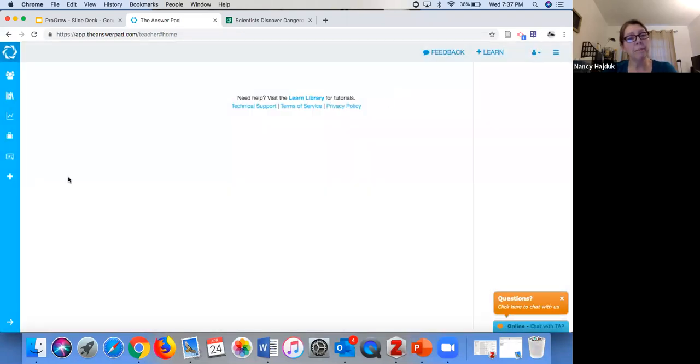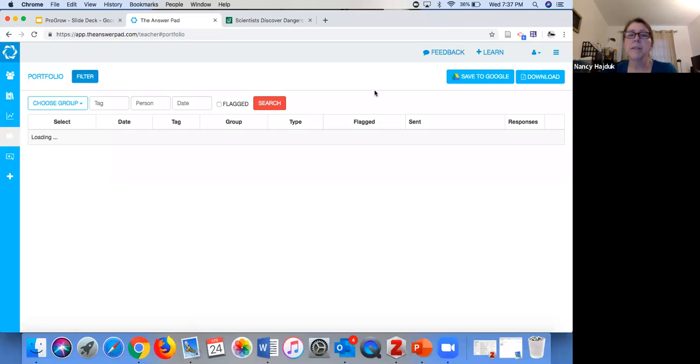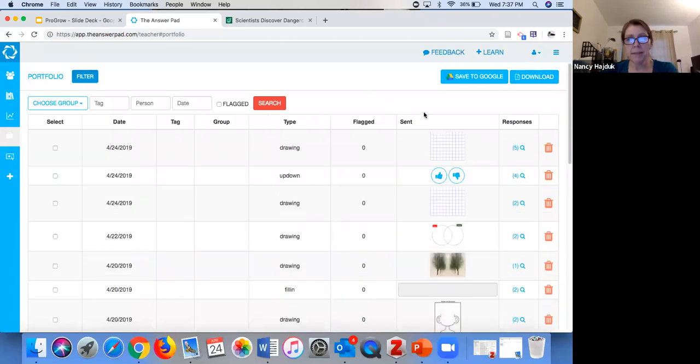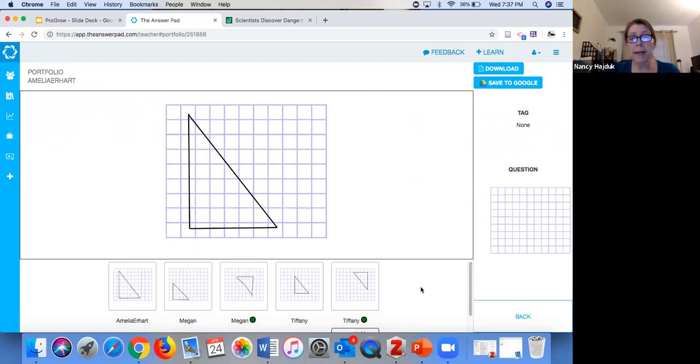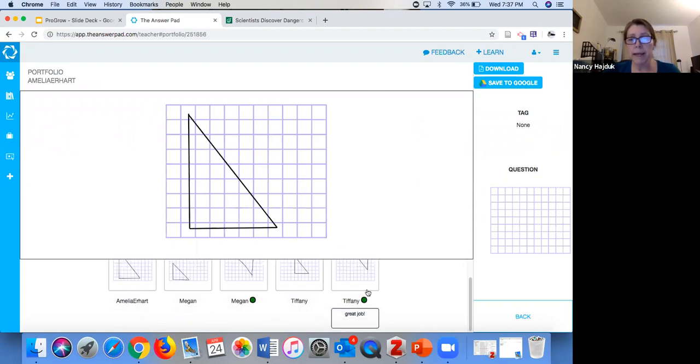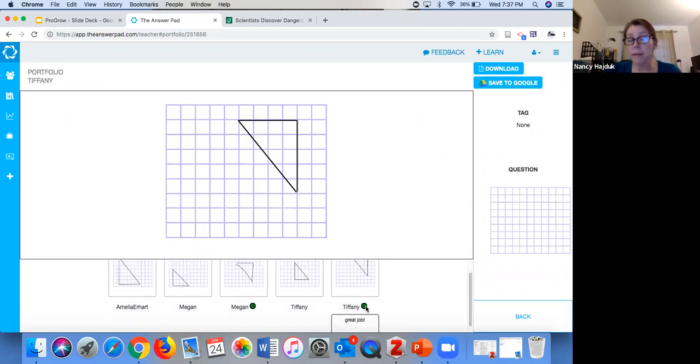But it's gone, but it got saved over here in the portfolio. So when I open this portfolio, there it is. This is the question we just did. I had 5 responses. When I click on it, I can see there's Amelia Earhart's. It was beautiful. And I can go down here and look, and I can see that I gave, like, on this one, this was a great one. And there's the green thing I gave her. There's the feedback I gave her. So it's all in there. And there's where you can download.